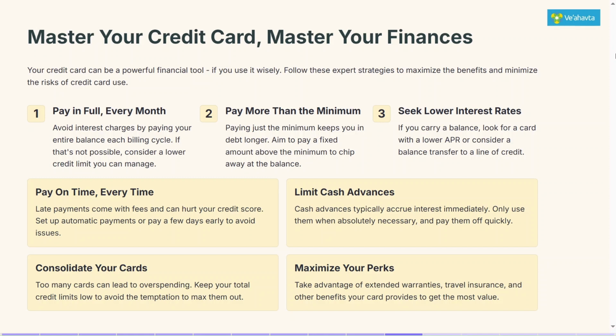3. Seek lower interest rates. If you carry a balance, high interest can eat you alive. Look for a credit card with a lower annual percentage rate, or if your debt is stacking up, consider a balance transfer to a line of credit with a better rate. Less interest means more of your money actually goes towards paying off what you owe.